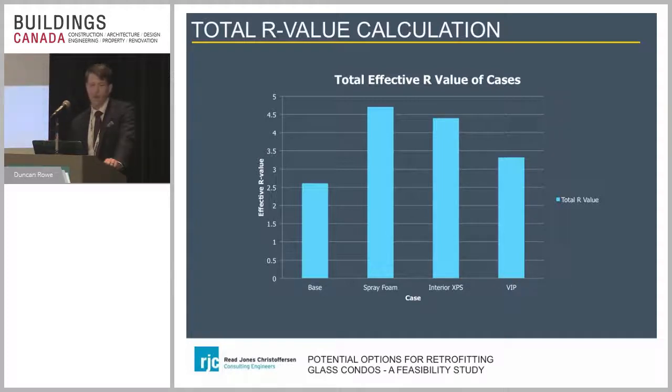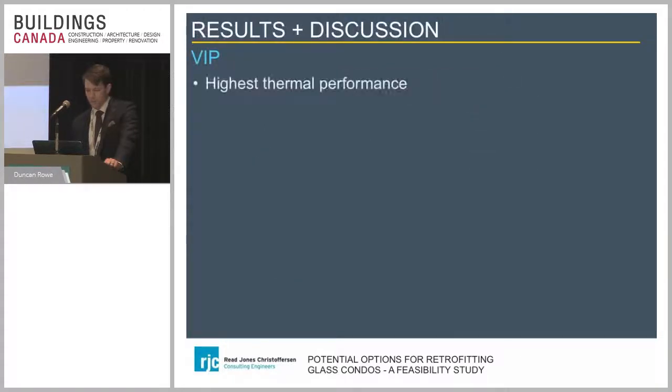And the VIP, I thought when we first did this study a couple months ago, I thought the VIP would be a bit better. Maybe I was swayed by some marketing. But it's better than the base case. But I don't know if we could justify it long term because it is quite an expensive material. Maybe they should add it in the beginning, just for fun.